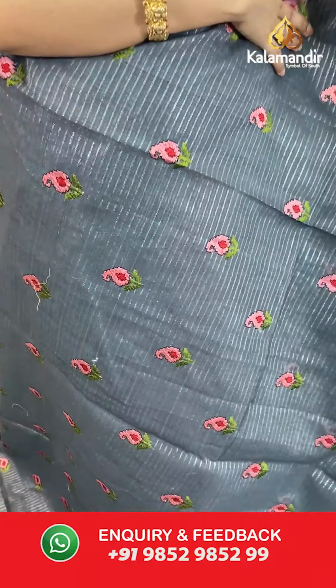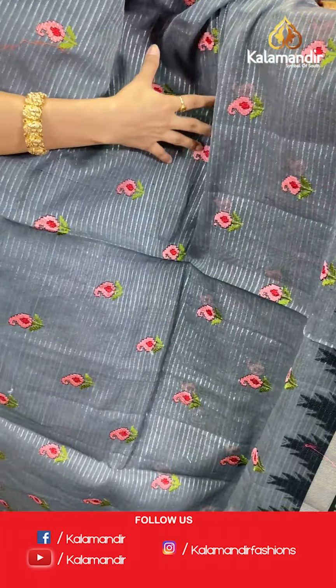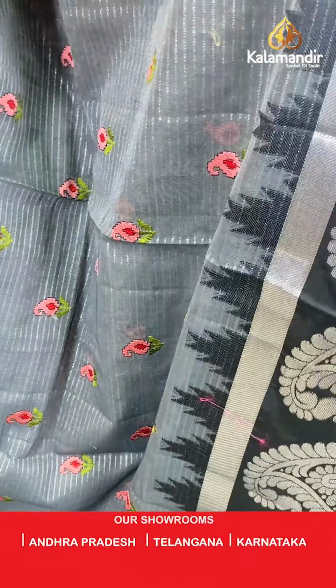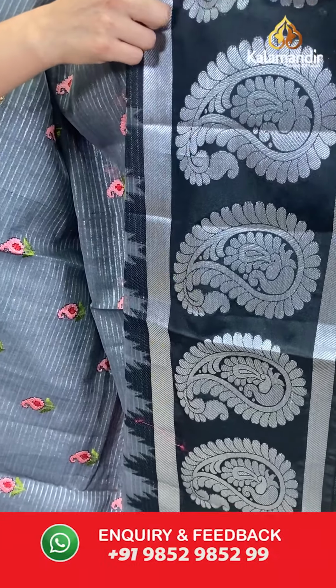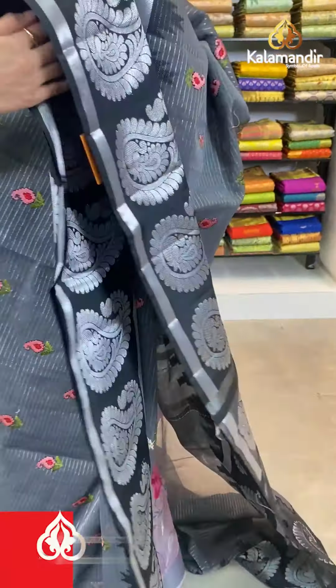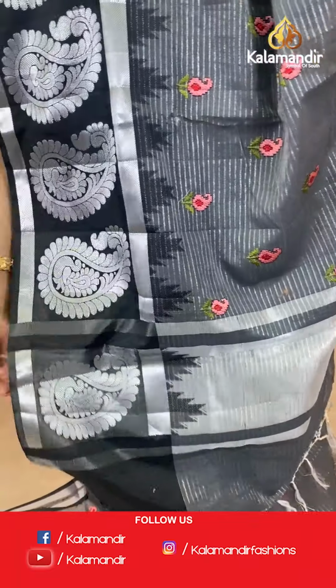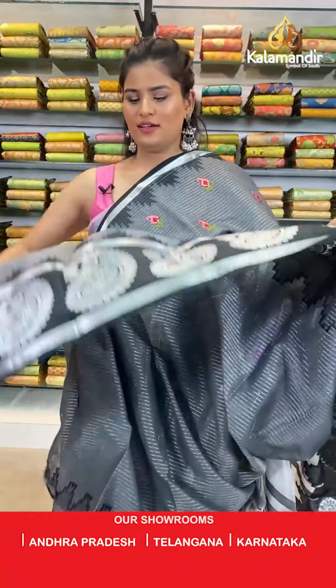Here comes another beautiful color combination of the saree. Wow, this saree looks so amazing and beautiful. Color combination for this saree is grey and black color. All over the body you will find paisley work on it. Look how beautiful this cute little flower looks. If we talk about the border, we have a contrast border where in the border also you will find some paisley work with silver zari. If we talk about the pallu, we have lines on the pallu along with tassels. And the blouse with this saree is same as the saree with the border.